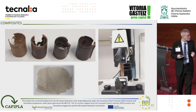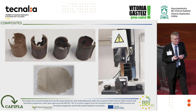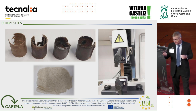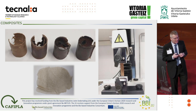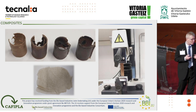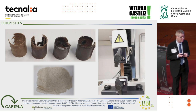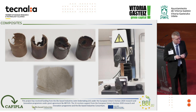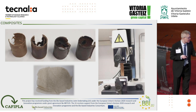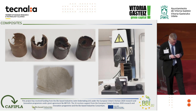We made some composites and films out of it, first with commercial PHB, but later on also with the nice PHBV sent to us by Biotrend. So we were able to get composites out of these fibers, also combined with the biopolymers produced in the project. And later on we also sent them for other industrial applications, which Thibault will speak about in more detail.